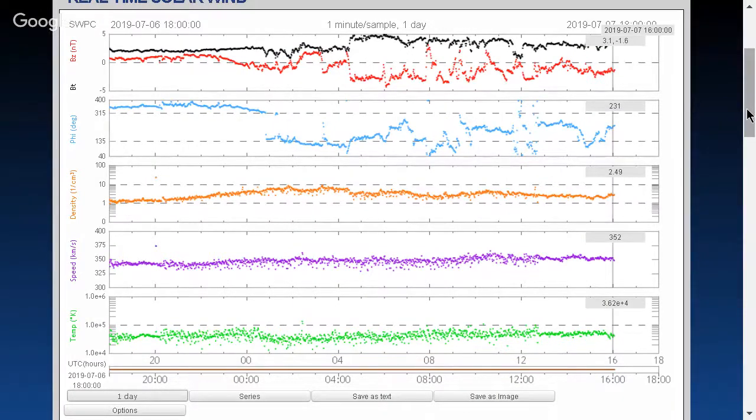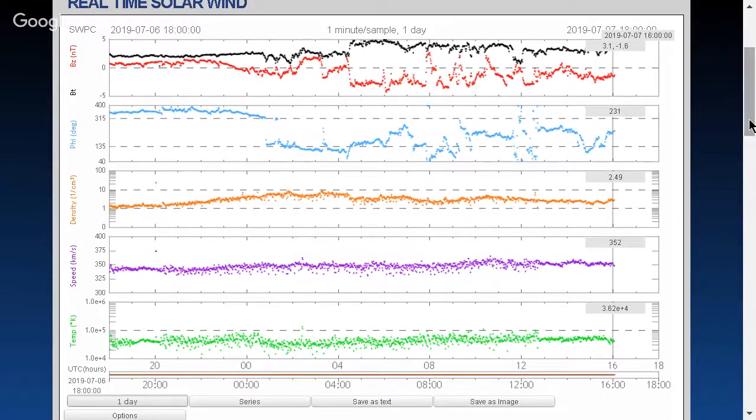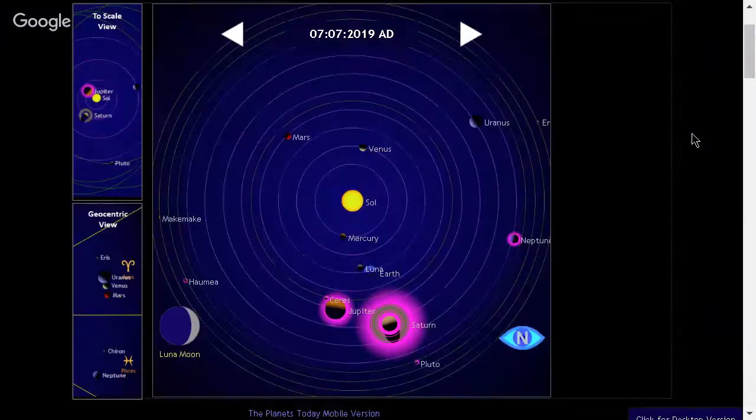We see a phi angle of 231, solar wind density quite low, 2.49 protons per cubic centimeter, and solar wind speed at low solar minimum style levels at only 352 kilometers per second.